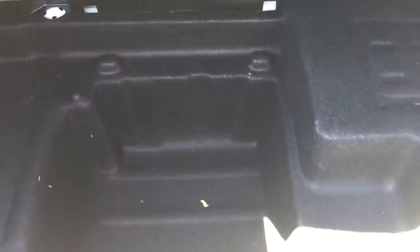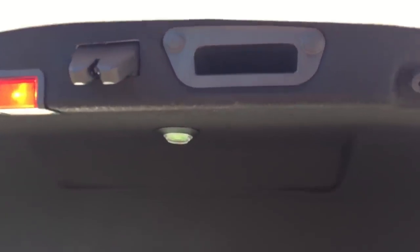You have a button there to release the trunk. It's decently spaced out for a car this size. Reflective vests. Extra cargo net. Under here, this does not have a spare. Instead, this just has extra cargo room. They might have taken it out because it's a rental car, I'm not sure. But this is not a power trunk. Just manual closing.